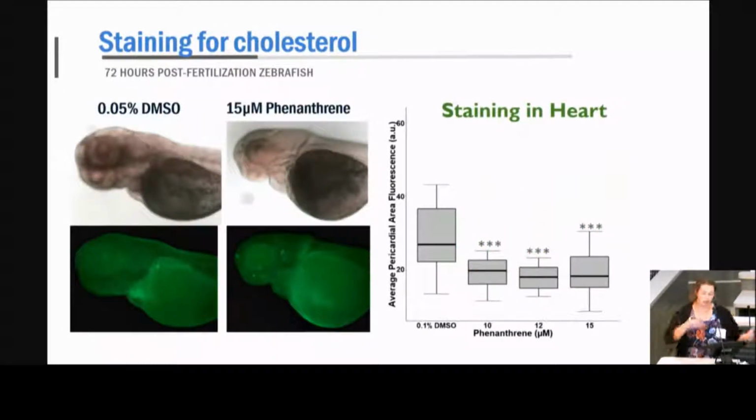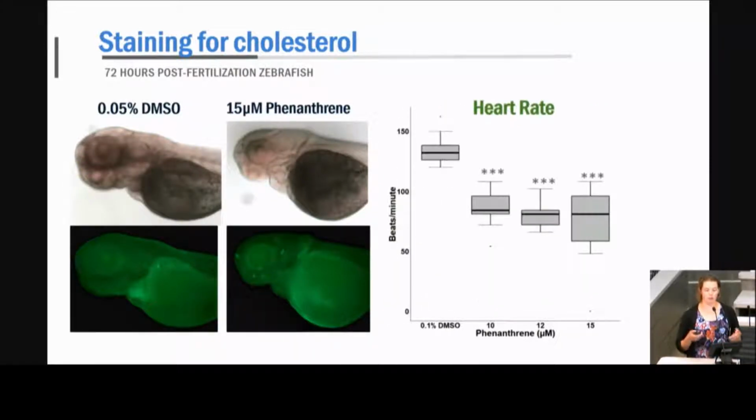With a really quick overview of what we've been doing in the lab: on the left here we have our control larvae, and on the right we have our phenanthrene exposed larvae, a proxy for crude oil. On the bottom two, we're staining for cholesterol, and this arrow is pointing at the heart, and there's a reduction in staining in that area, whereas we have specific staining for cholesterol in the heart of our control fish. And this is paired with a reduction in heart rate. So we have more work to follow up on the connection of these two and whether this is really impacting heart function.